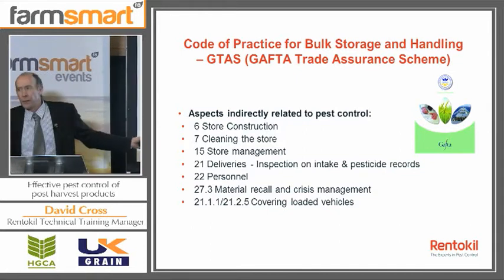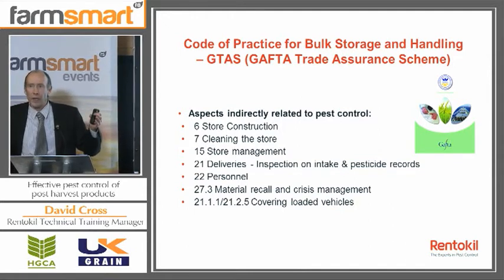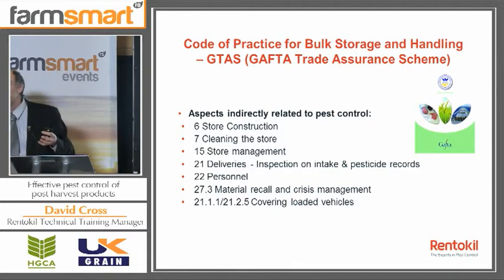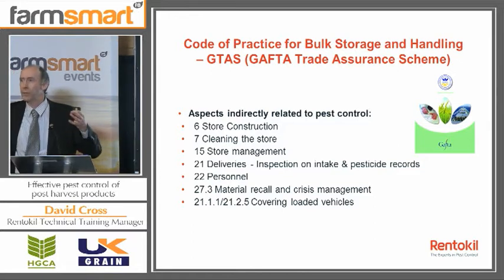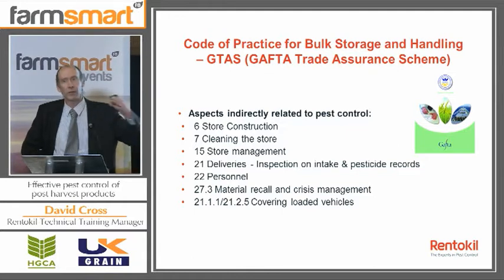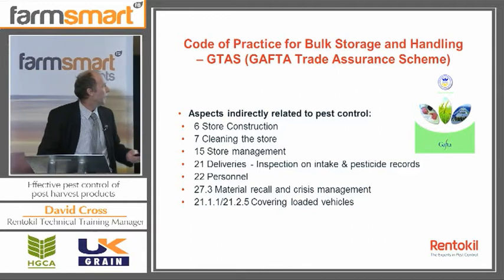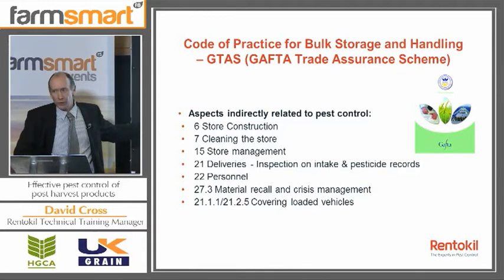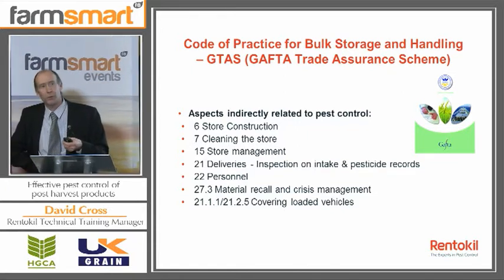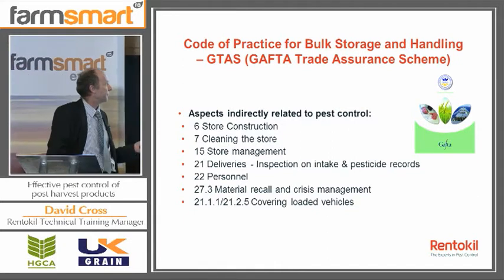Material recall and crisis management is all well and good having an excellent grain store, but if you don't have a facility inside that grain store for quarantine, if something does happen, you've got a big infestation in some grain, where are you going to keep it to make sure that that infestation doesn't spread to the bulk next door to it or something like that? And then simple one that we should all be aware of, covering loaded vehicles. Birds cause major problems in grain by simply flying over it and dropping feces into it.